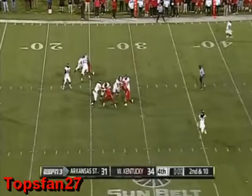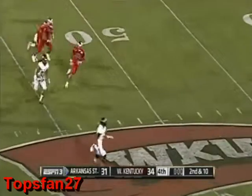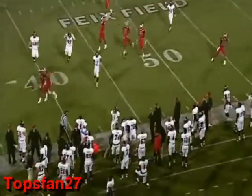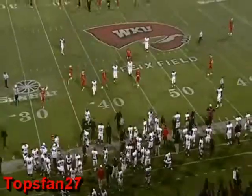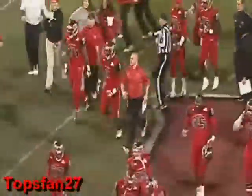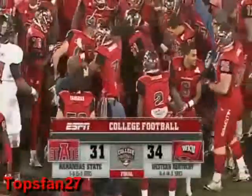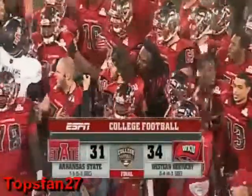But here it is with the last play of the fourth quarter, and it is caught. And they're going to have to keep tossing the football all over the place. Ball is loose on the turf. Out of bounds, and this game's over. And Western Kentucky, with their eighth win of the year, takes a big step forward towards securing a bowl game in the first year for head coach Bobby Petrino.